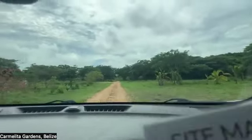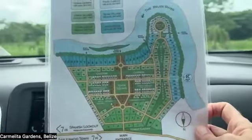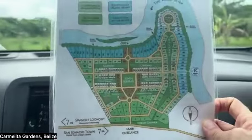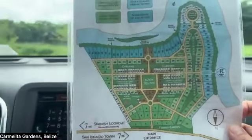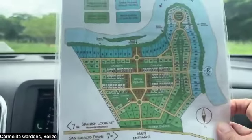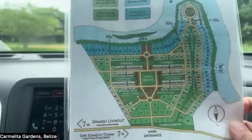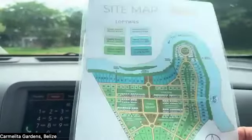One other thing I wanted to point out with Carmelita Gardens is that it's designed as a kind of traditional town where you've got a town square that's within walking distance from all properties, and walking distance is considered a quarter of a mile, or a 5-minute walk. I mean, a quarter of a mile, not an acre. Some measurements, anyway. So yeah, we'll go straight here.